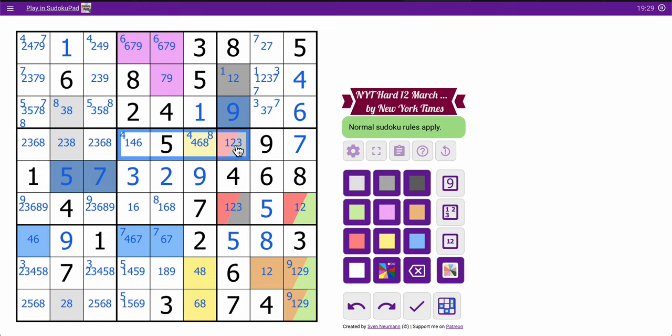Yeah, I'd have to think about this more. I don't know where I'm supposed to go from here. Seven's there, but nothing else interacts with it. Five is here, but nothing else interacts with it. Nine, unfortunately, crosses a region and turns a corner. Four does that too.